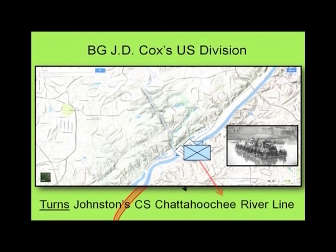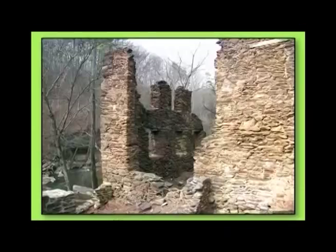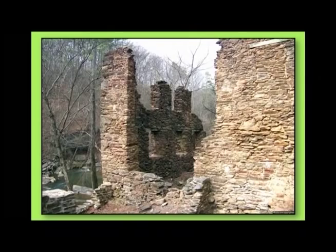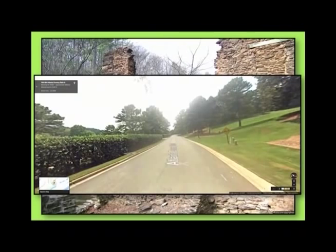Pontoon bridges like they used, or pontoons like they crossed on for the assault crossing, pontoon bridge like they laid. You could even go along the narrow channel of Soap Creek today, see an old paper factory there. I've driven around there many times. Too many rich people live there. You can't see a thing.